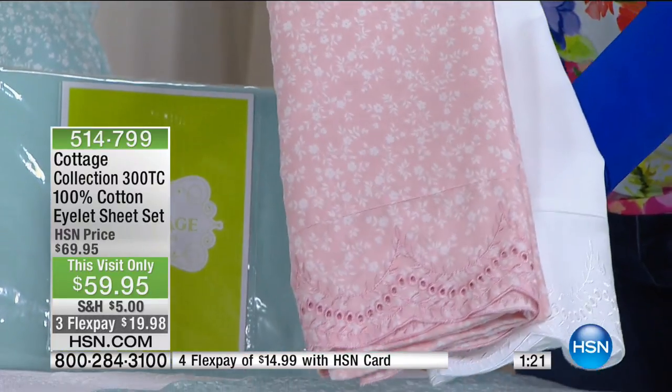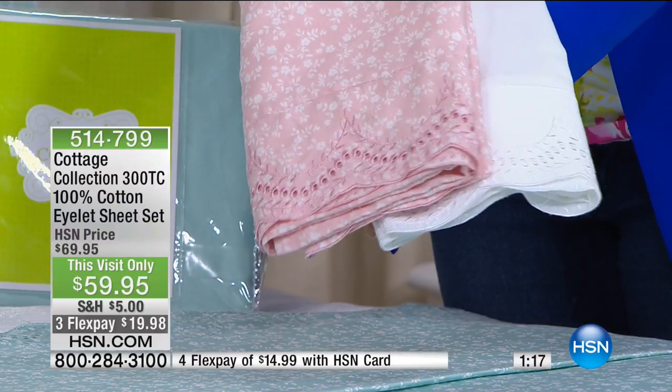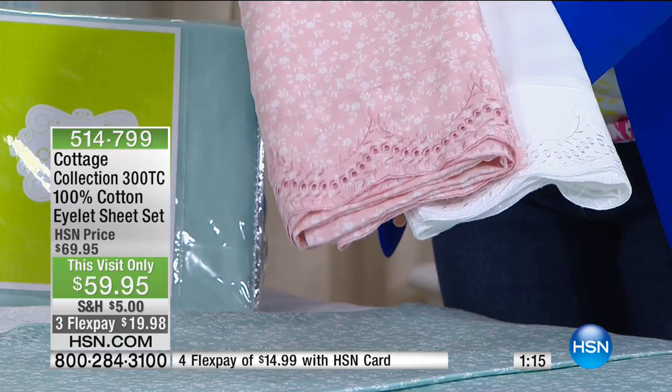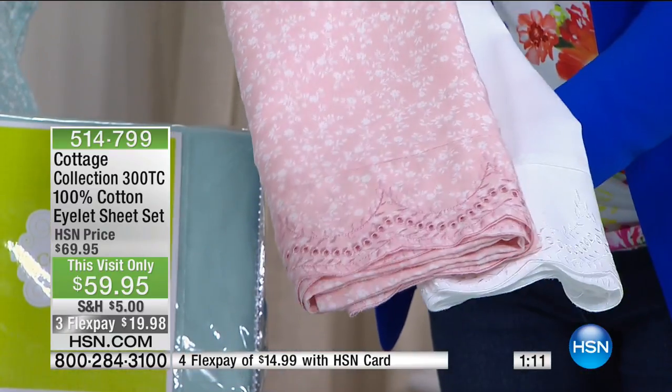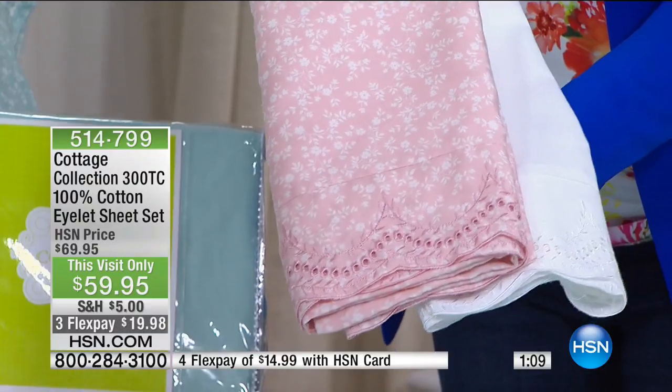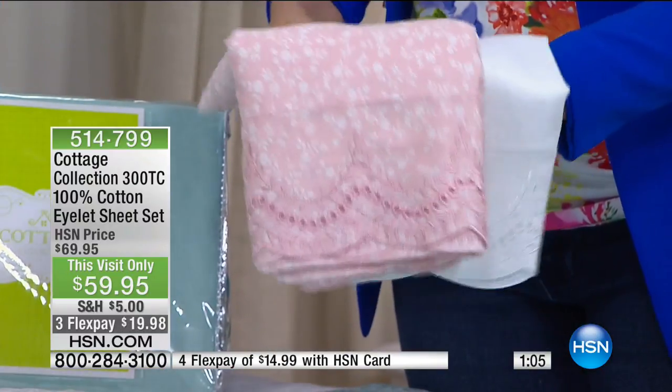Okay, here we go. That is the pink floral that we just were showing you on the other bed. I love it combined with this white. We've also shown it to you with the ivory. Cotton sheets, scallop details, embroidery, and a charm. That's what they are. They are charming, but they're also very, very livable.